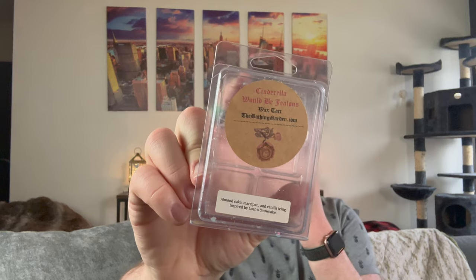Cinderella Would Be Jealous. I definitely have 2 of these in here somewhere. Cinderella Would Be Jealous is almond cake, marzipan, and vanilla icing inspired by Lush's Snow Cake. So Bathing Garden does a lot of Lush dupes. This is beautiful. If you've never smelled Snow Cake, it's like an almond marzipan soap. It's beautiful. It's almond. It's a slight bakery, but it's heaven, and it was really, really strong. There's the other Cinderella Would Be Jealous.